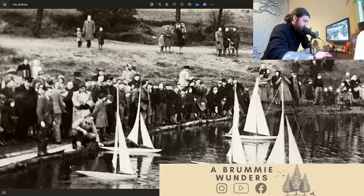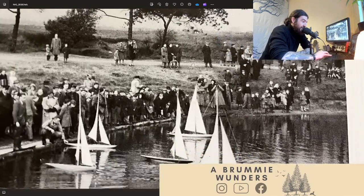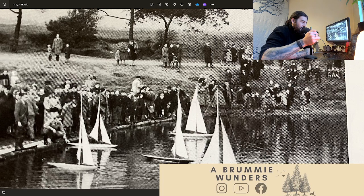Is it Powell's Pool in Sutton now? You just don't get many of these pastimes anymore, do you? And obviously, everything behind the park just non-existent yet, which I can only assume may be the Park Road side of things, basically where I live.